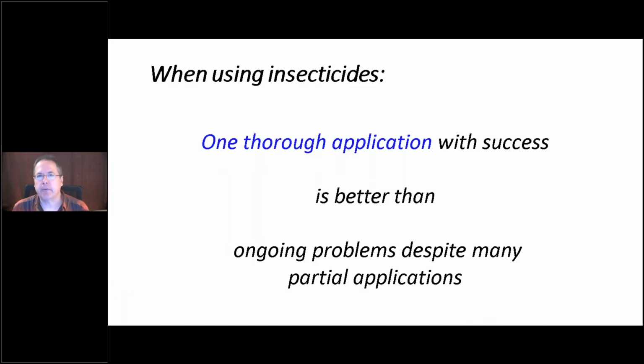When using insecticides, always keep in mind that one thorough application with success is really better than ongoing problems with partial applications. If you treat thoroughly with the expectation of treating it one time, there's a very good chance that you'll get rid of a lot of bed bugs, and likely for long term, if you do some extra monitoring, you can verify that that happens.